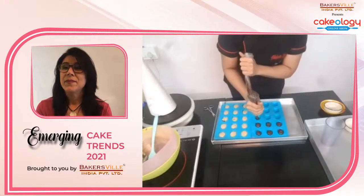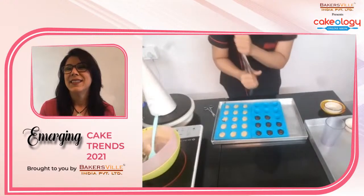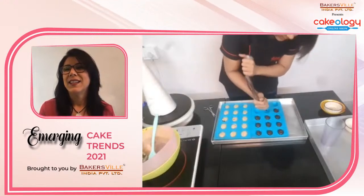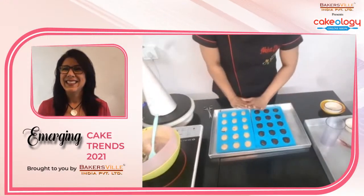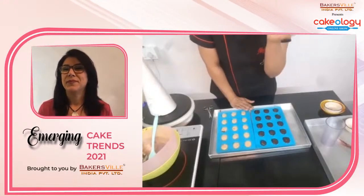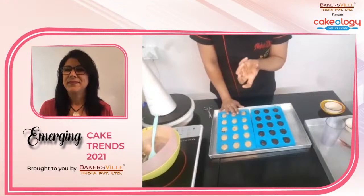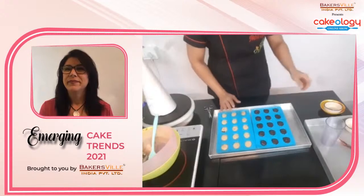You can make it in any shape. It's not that you have to make it only in the Madeleine shape. But make sure you make it a small size, not very big, so that it can take the weight and doesn't fall when you're sticking it. Now we'll bake this at 170 degrees for just 10 minutes. Because they are very small, you don't want to overbake them. They have to be nice, tasty, and not overbaked and dry. So just 10 minutes at 170 degrees.